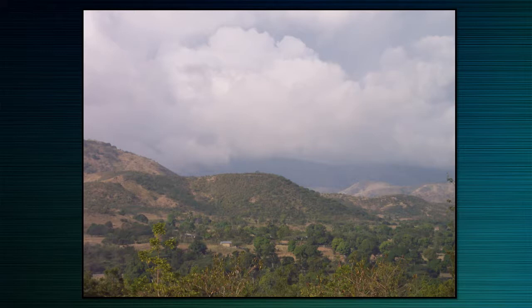Here you can see some rain off in the distance, and you can definitely tell it's raining up in the higher elevations. There may be some reaching the ground there in the valleys, but you can tell that the mountains receive more rain, even by the lesser vegetation, as well as just the storm systems that roll through.